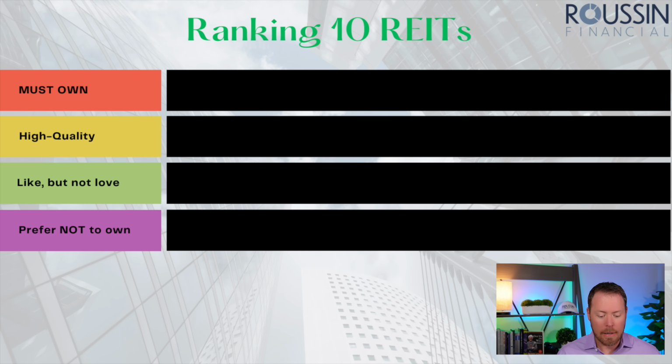Next, we have the like but not love tier. These are solid stocks, but not ones that are high on my list, but still some quality names to go by. And then lastly, we have the prefer not to own. This is not a tier you want to be in necessarily, and not stocks that I necessarily want to own at this very moment.